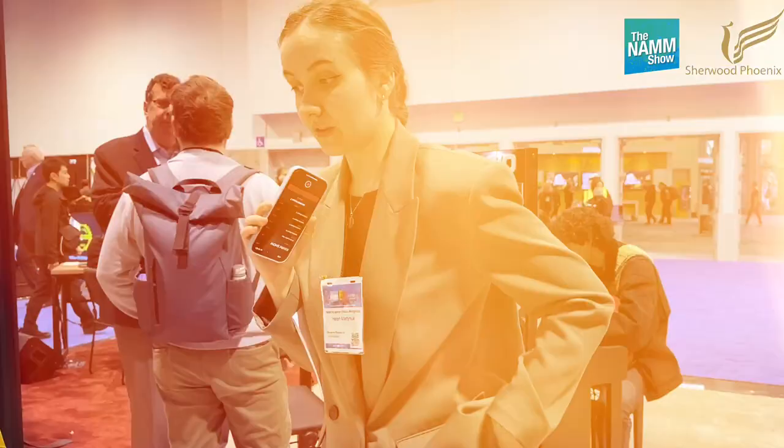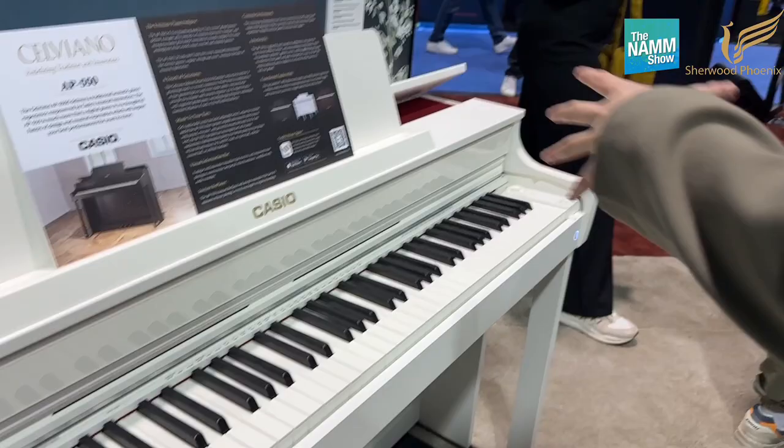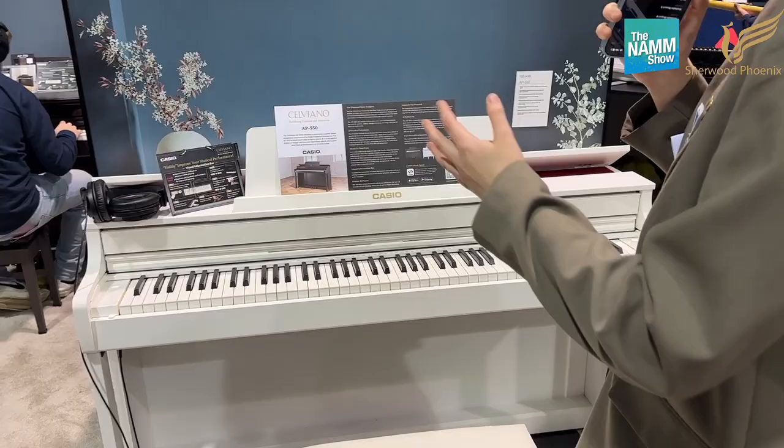And now we're trying to find the model 550. Hopefully we'll be lucky. So this is another model in white color, which is the AP550, exactly what we showed already so far. Obviously it's something in the middle between 750 and 450. Now I'll show you approximate market prices for them and you will just see what you prefer. Obviously all these released pianos have a visual information bar that's easy to control with your phone or an iPad, and I'll just play a little bit for you.